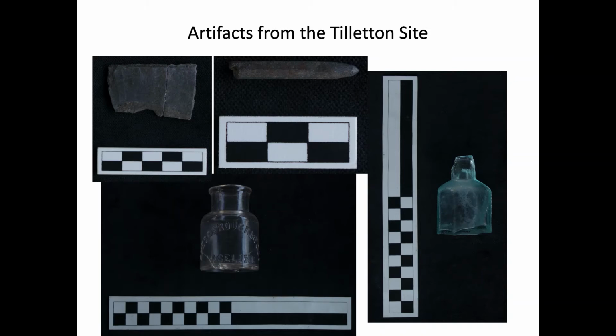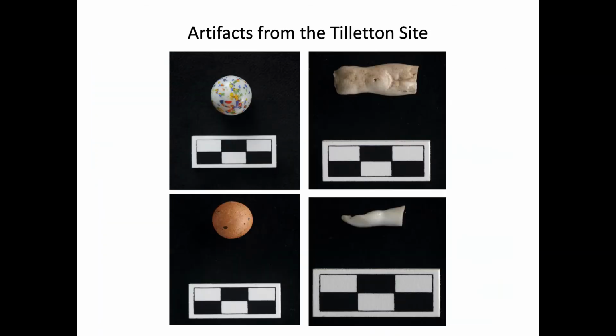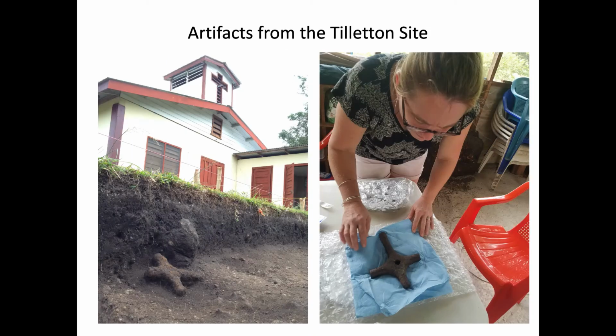So in our excavations, we indeed found fragments of such implements and a large number of slate fragments, such as the examples shown here. We also found toys indicative of children, such as these doll parts and marbles. And actually, elders recalled to us playing marbles as a kind of memorable pastime here. And we also found, on the last day of excavations, this iron cross, letting us know that there was certainly a long-term presence of a church in this location.